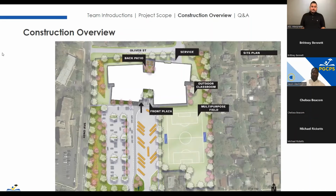Okay, Jason, going back to enrollment, somebody asked if enrollment goes beyond 1,200 students, what will happen? That will be a discussion for pupil enrollment and the central office. There is, of course, the capacity to look at modulars on the site, and adjustments to boundaries, I'm sure, are a possibility. But that's something we are not anticipating and have not had conversations about.